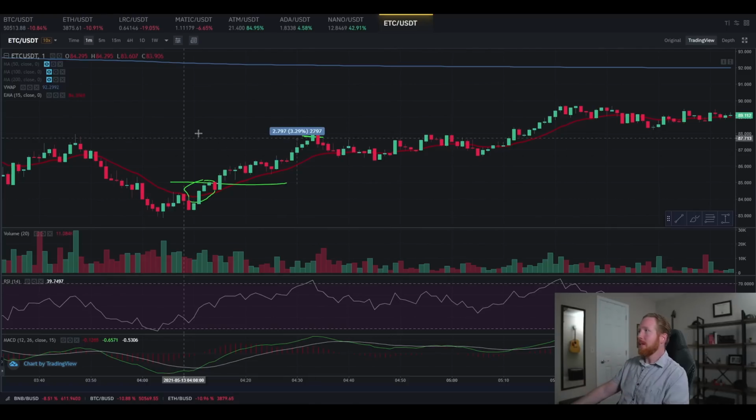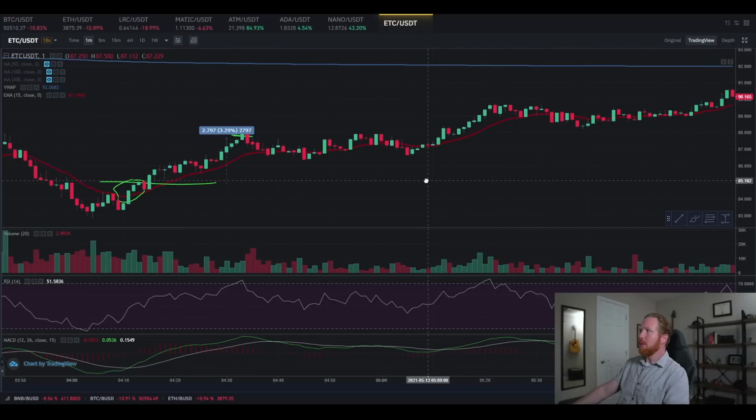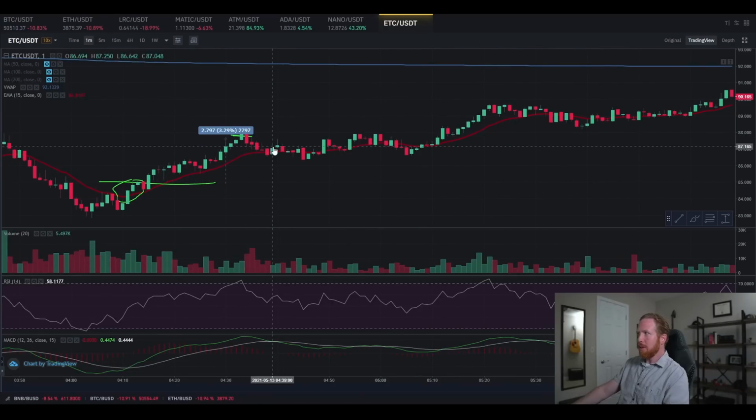It's fine by me. I can take that all day. So I'd probably be doing that, or I'd consider adding to my position depending on how the price action does here. Because again, the price is staying above the EMA line. So that does tell you there's confirmation still in bullish momentum trending upwards.